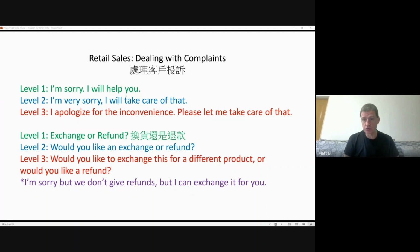Okay, what about exchange or refund? Okay, so this is how you will tell them in English. If it's very simple, you can say exchange or refund. So you're asking them, do you want, right? So you can say that too. Do you want exchange or do you want refund? So let's look at the first word there, exchange. Exchange. Okay, a little bit hard to say, but it's kind of the only word we really use for this when we're talking about shopping. Exchange, and then the second one, refund.